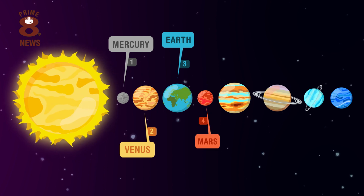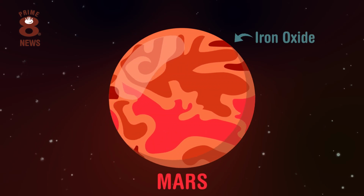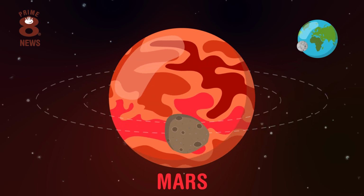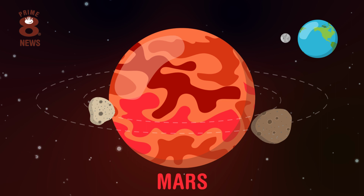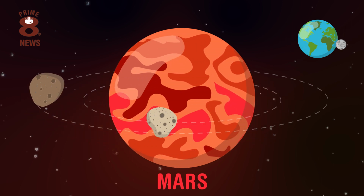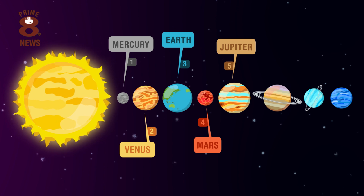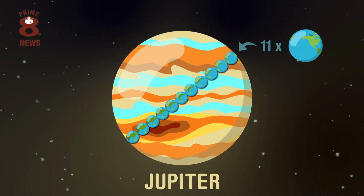After Earth, there is the planet Mars, red in colour due to the high levels of iron oxide in the soil. Just like Earth, Mars has its own moons, 2 of them, although they are small and irregular shapes, unlike our own moon. The 5th planet in the solar system is Jupiter, the largest planet in the system. It is 11 times wider than Earth.